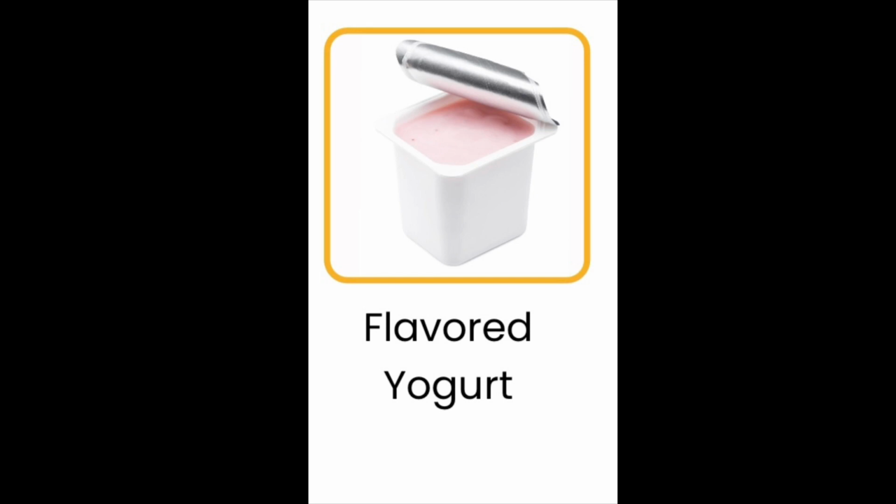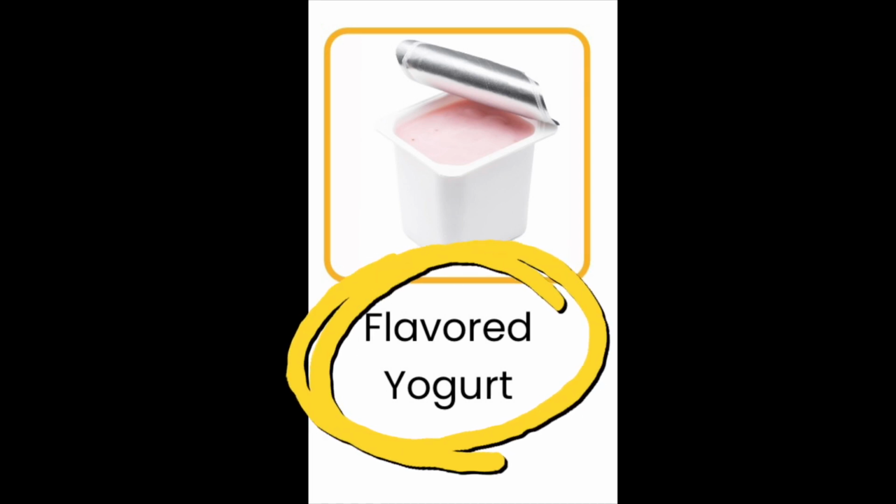Flavored yogurt. If you are just walking in place, you're exactly correct. Flavored yogurt is a yellow light food. Often, flavored yogurt has a tremendous amount of sugar, so we should only eat those sometimes.